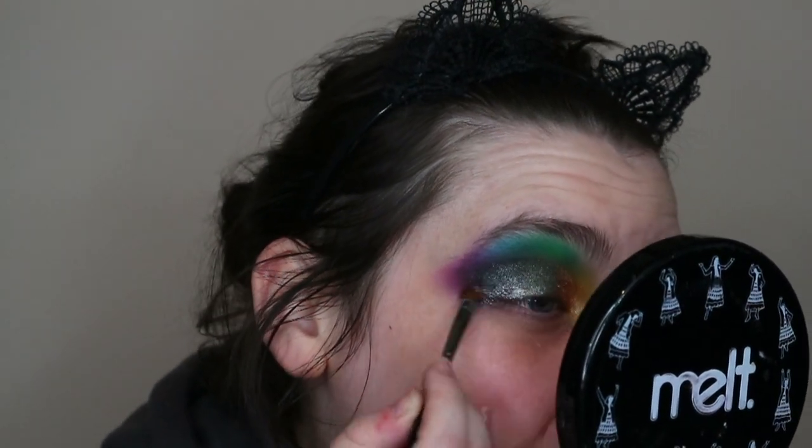Take this Morphe M152, and again I'm going into that shade Dreamy, the shade I just had there, and I pop it just on the outer corners, just to, well, not blend it, but merge it in with the rest of it. Yeah, so it's simple enough from there. Just take this, what was this one? This was a Juvia's Place brush. Who knew I had it in me?